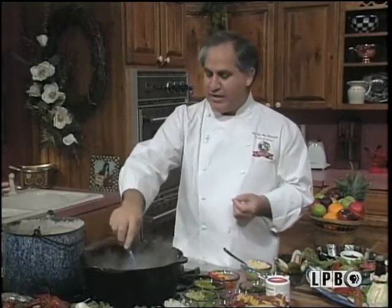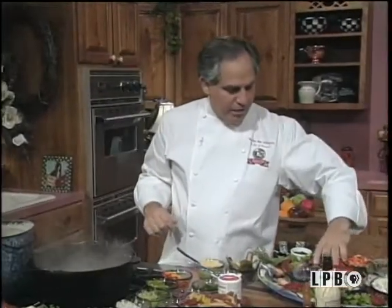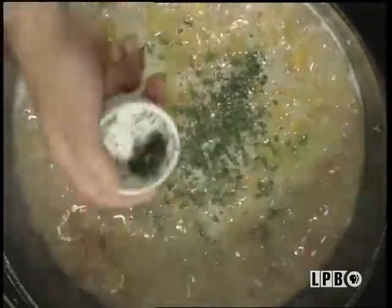Now the stock is in, so I'm going to go ahead at this point and add some of my other ingredients. I'm going to put some fresh tomatoes into it. I'm going to add a little bit of basil, thyme, oregano. This is Italian. Just go ahead and throw it in there as much as you'd like. And then I'm going to throw my crawfish in. And of course, this is going to cook fast, y'all. This is going to cook really fast.